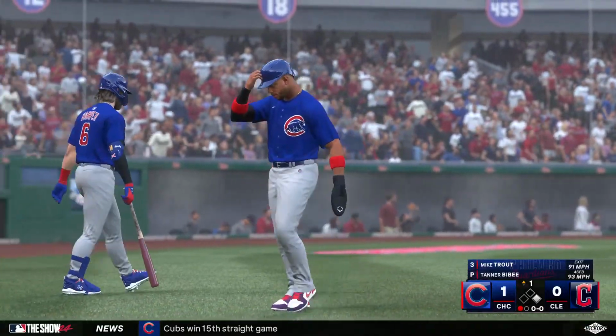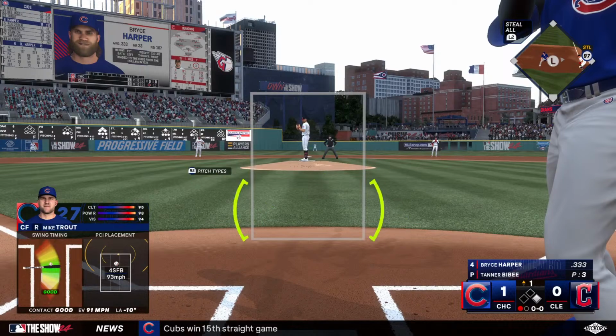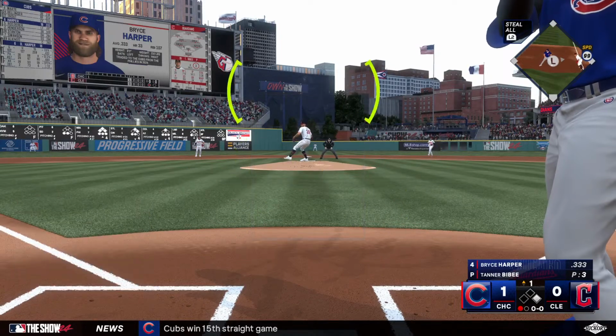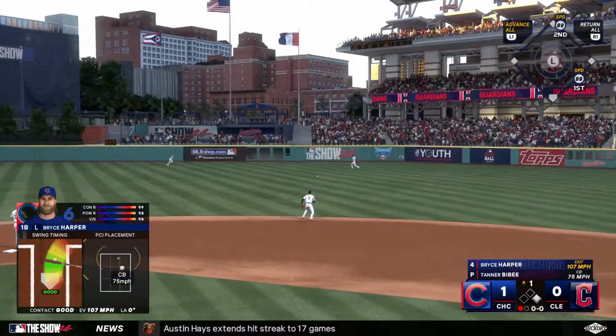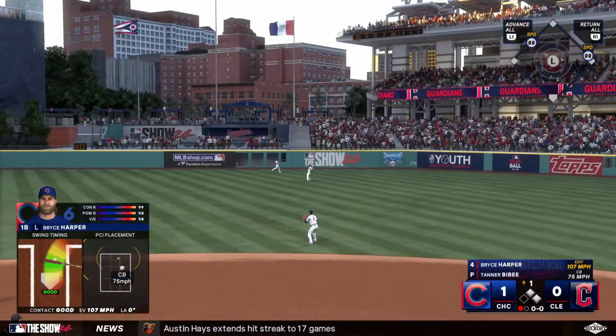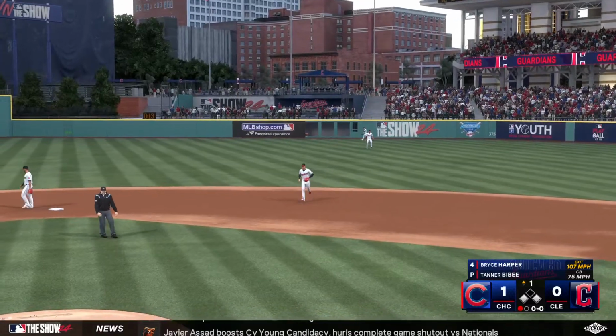Well, that started and ended pretty quickly. No messing around right there. And now they've got some speed on first. So we'll see if they try to get him into motion. Here's Bryce Harper. Worm burner into the outfield for a knock. Trout around second on his way to third. And they'll have runners at the corners after a 1-out single.